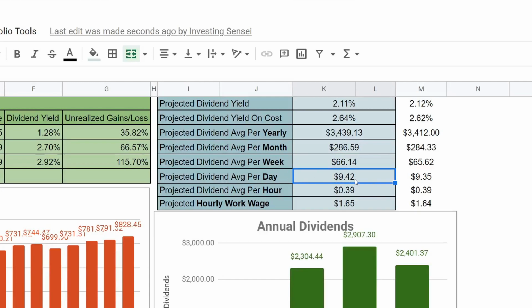So if we look at the day, $9.42 compared to $9.35, so we went up about 7 pennies. Hourly, we're still making 39 cents every single hour, but on the hourly work wage, guys, we are making $1.65 compared to $1.64. So this is if our portfolio was to go work a 40-hour work week, it would get paid an hourly rate of $1.65. We're going to eventually try to get this to minimum wage. We will see how long that takes.